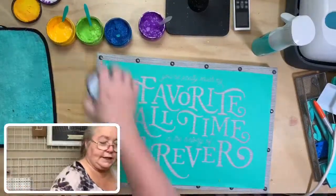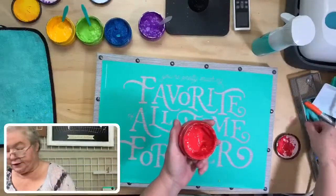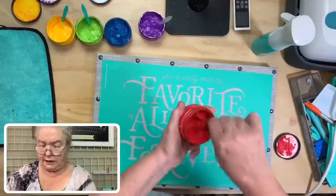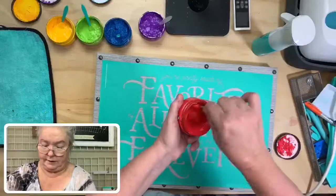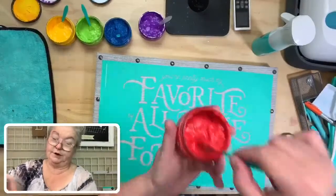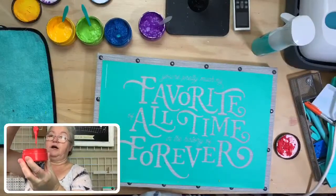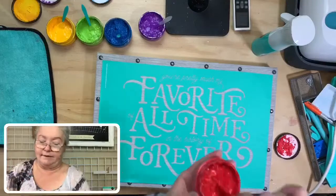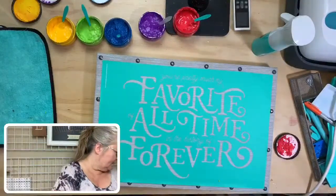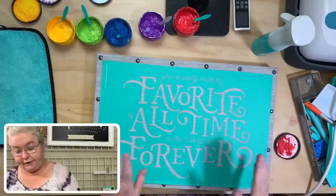Then the last one is this poppy red. And I'll use another stir stick. I used this not too long ago, so it's still in pretty good condition. In fact, if you guys are looking, you can see it kind of drip. That's about the consistency that's best for most projects. Yes, Lynn, this will bring a lot of fun.